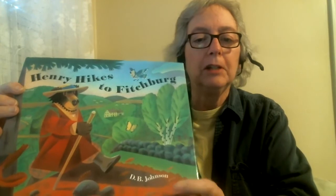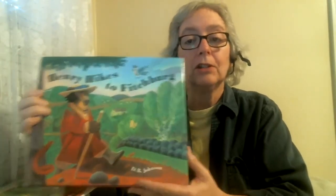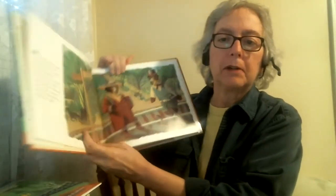By far, the most popular picture book about Thoreau is Henry Hikes to Fitchburg by D.B. Johnson. Okay, I will be talking about this book and its 4 sequels in a little bit. But for right now, I want to share it as an example of what picture books have morphed into over the last 30 years, okay? They're usually this kind of size and shape. They are 32 pages long, exactly. Okay, so that's 14 double-page spreads, right?